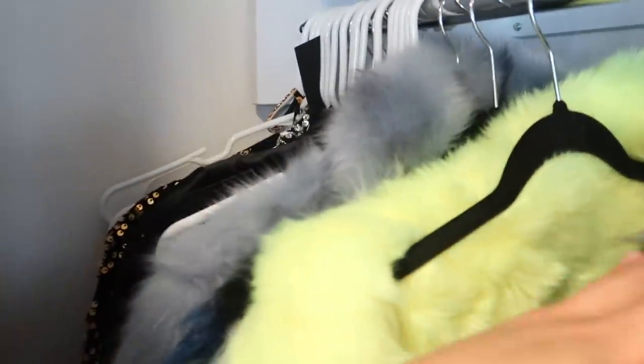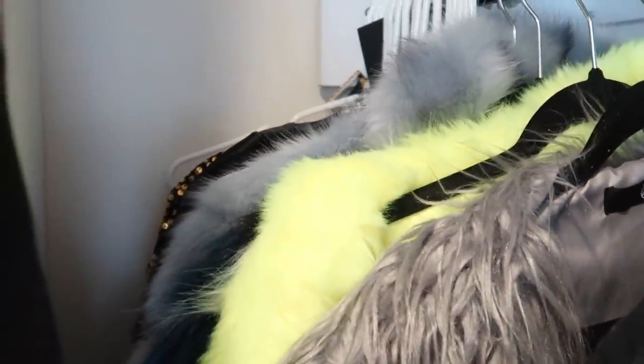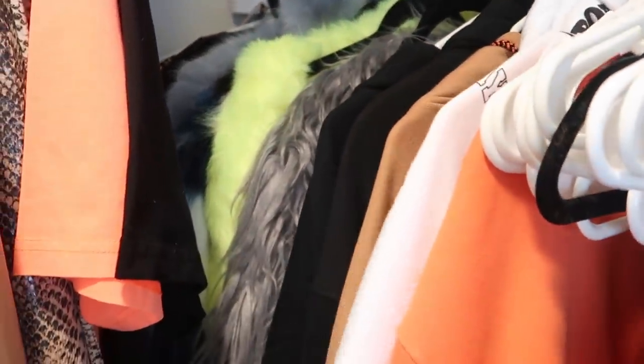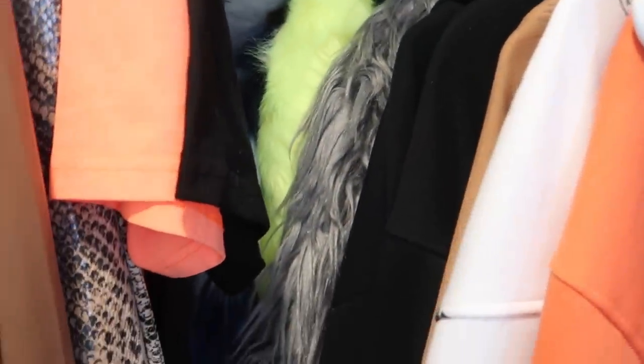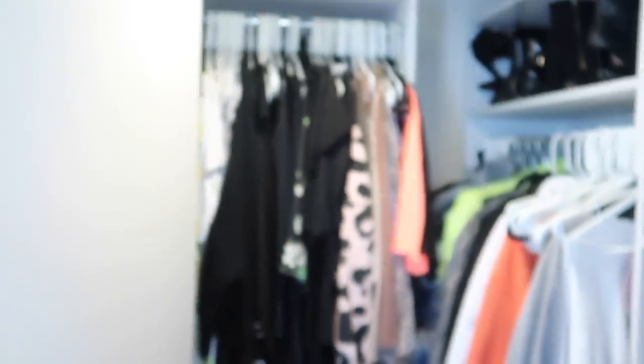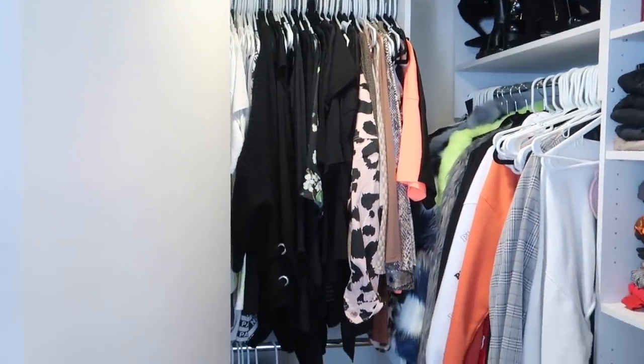So this for the most part is just super dressy stuff, like faux fur jackets, which I do wear a lot here in LA. And then my bulkier tops, like my sweatshirts, which again, I wear all of the time. So I just want to organize everything, color coordinate, and get rid of at least a handful of items today. That will be, oh my gosh, the goal.